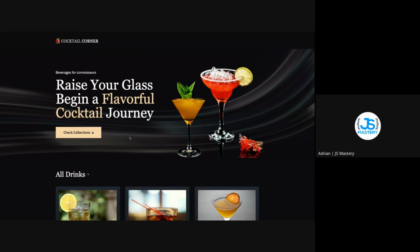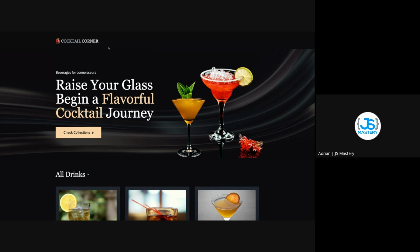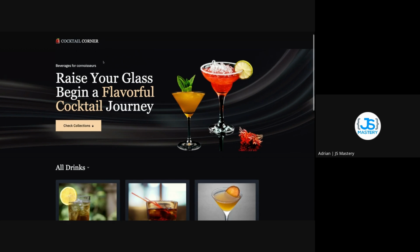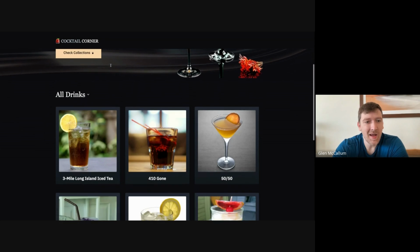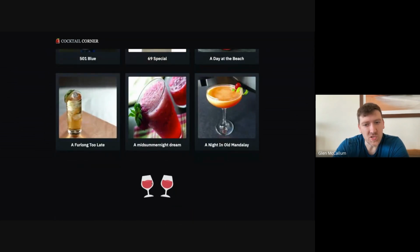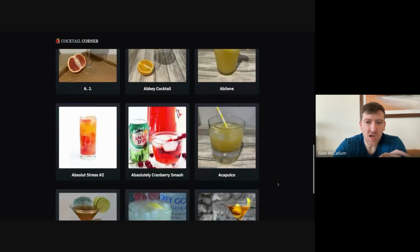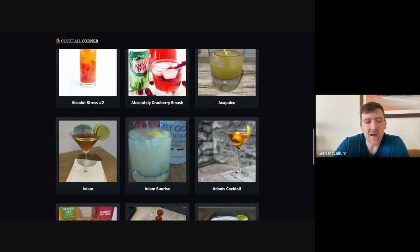So you shared this website with me. I think you can see it on the screen, right? A cocktail corner. This was actually your assignment task that you had to do for the position, right? Yeah, that's right. Well, the actual design I was given didn't really look anything like this. It was just each card, but everything was really unstyled. You know, it had the picture, it had the name, but that was kind of it.